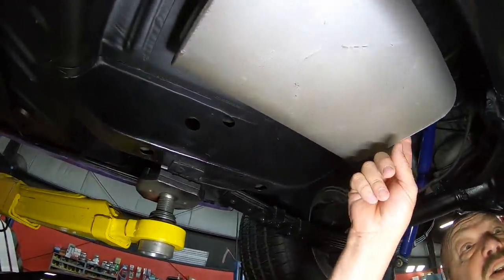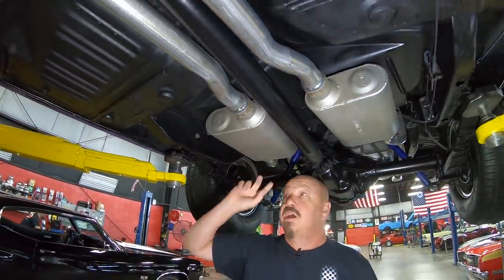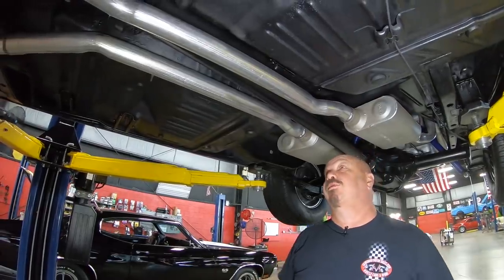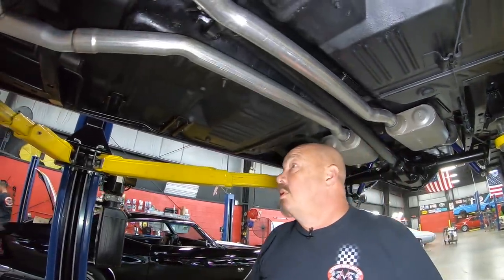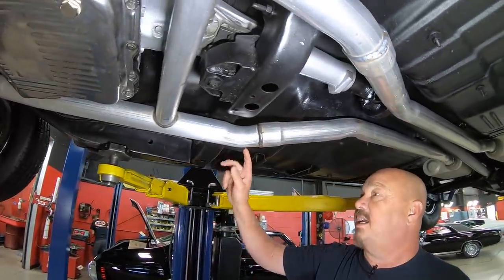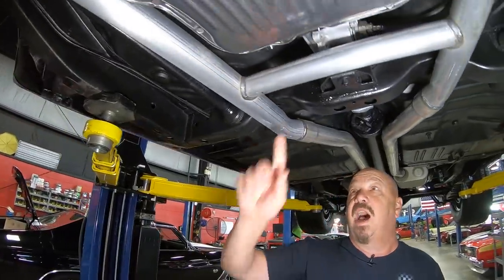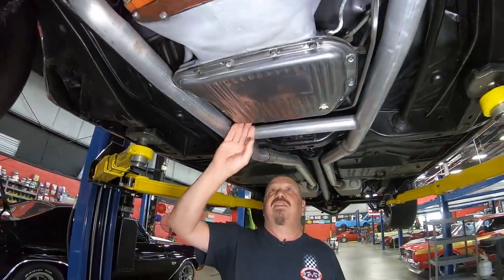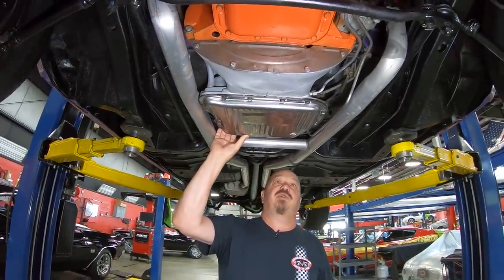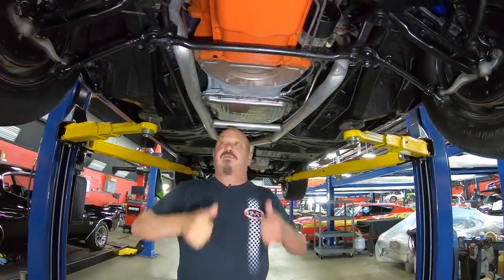We got a good looking, these are Flowmaster mufflers, so that's why it sounds so good. Floorboards on the car look to be original and in beautiful shape. This cross member, again, this is where the torsion bars tie in. You definitely want to take a look at this, make sure it's in good shape. We've got a crossover here. This 727 trans is date code correct, but it is not the original trans for the car, but very, very close.